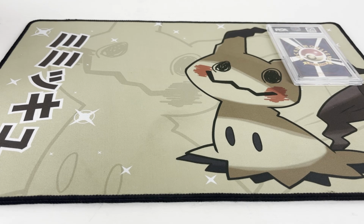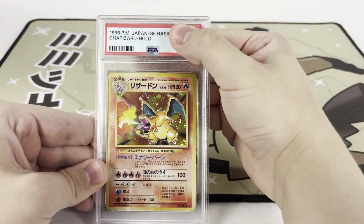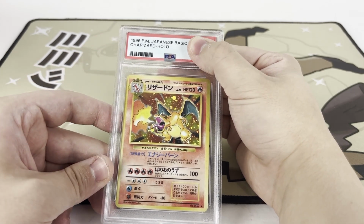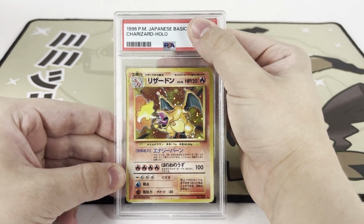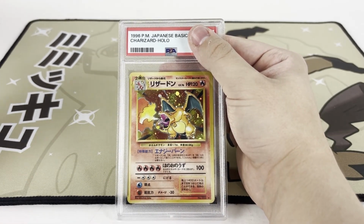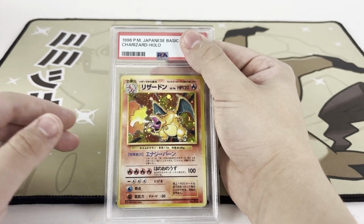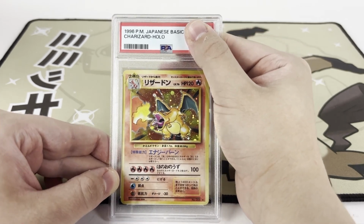And now for the big reveal of all. I have purchased a Japanese basic Charizard Holo from 1996. I believe this is from what is technically the expansion set, which makes this the second oldest Charizard card in existence, only behind the normal first Japanese set, which I believe the only difference is it's missing the rarity, the star. That's it. I'm pretty sure that is the only difference in age. Both released in 1996. This is older than any English Charizard in existence.